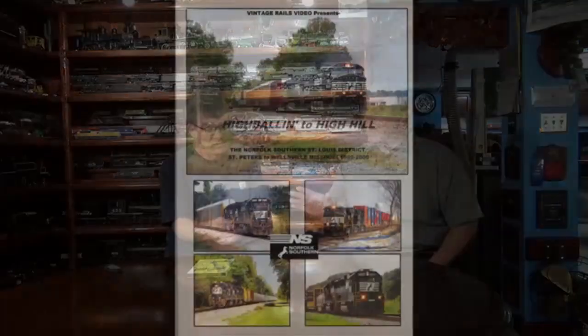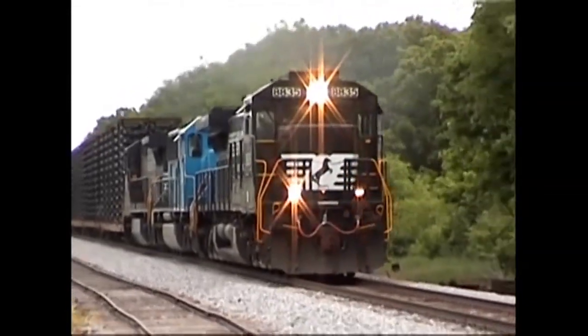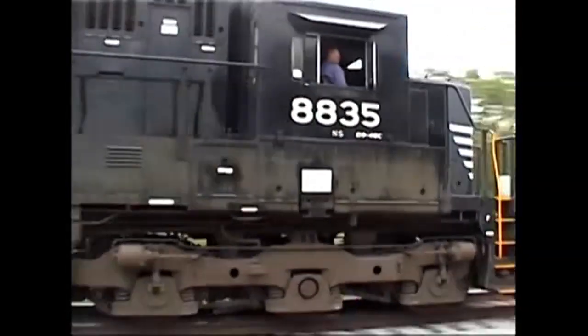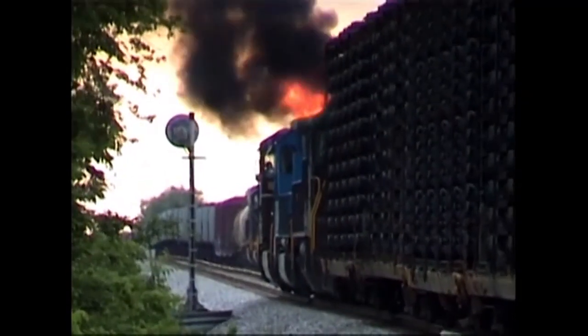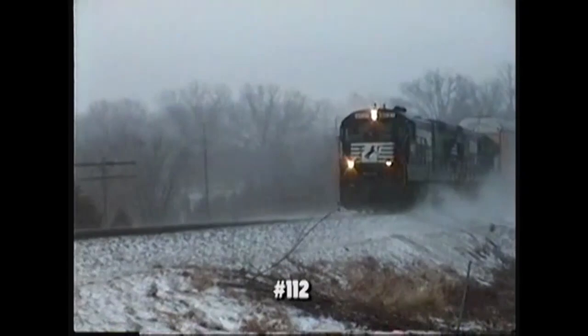The other one is kind of a pet project of mine. I've spent a lot of time in the 80s and 90s, being that I live so close to the Norfolk Southern St. Louis District out in O'Fallon, Missouri. I used to go to one of their control points in St. Peters, Missouri every afternoon when I was off work with my camcorder in hand, wait for a train and chase it. Sometimes for 50 or 60 miles along I-70. So I decided to put that together in a video.